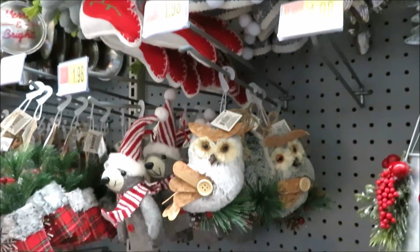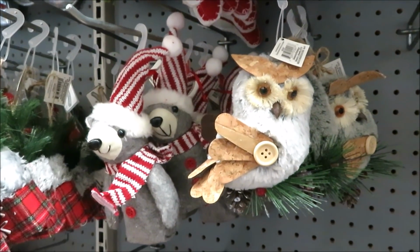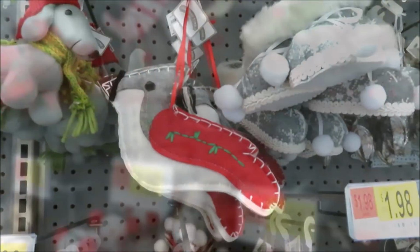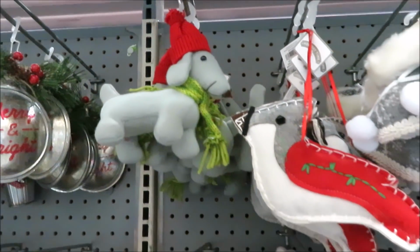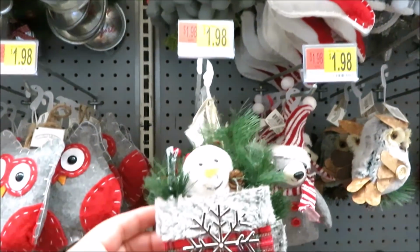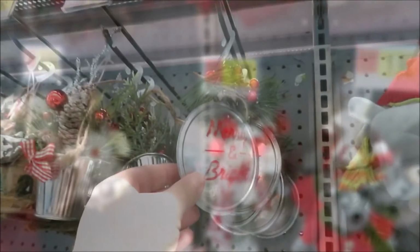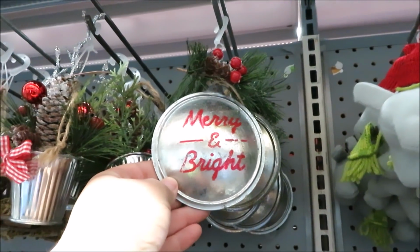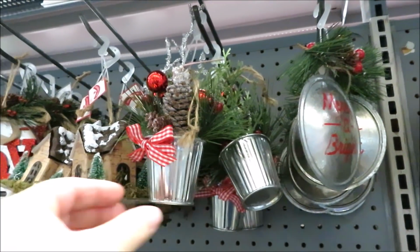Coming down here, they've got an owl and another little bear with a Santa's hat on. They've got this one in felt, and then the little gray dog. Coming down here, they've got a little snowman popping out of a plaid gift. Up here, they've got some in Merry and Bright in the galvanized, and then these in the little buckets.